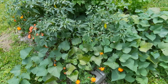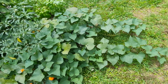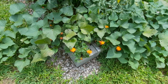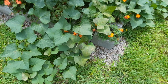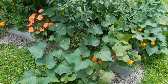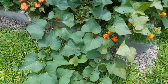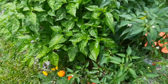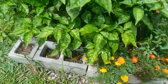They're overwhelming each other. Here you have sweet potatoes that are growing out of the garden into the grass. Over here as well. They're killing the flowers because the sweet potatoes seem to be a dominant plant compared to the flowers. So they're crushing them. Look at this. And the tall pepper plants are dominating over the smaller pepper plants.